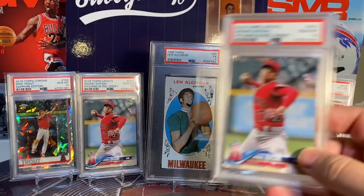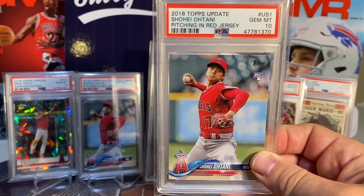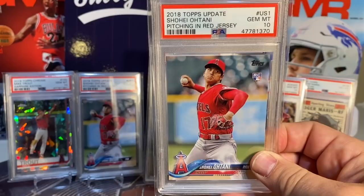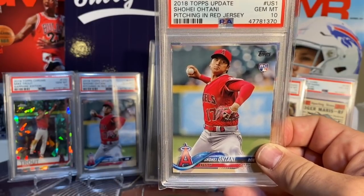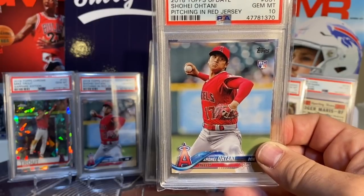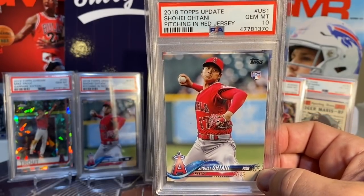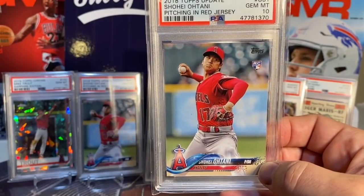And then at number 1, cards going up, Shohei Ohtani. You guys know I picked him for MVP this year. I just feel like he's going to get, I don't know if it's unfair, but a lot of people are going to vote him for MVP, even if he has an okay year batting and pitching.